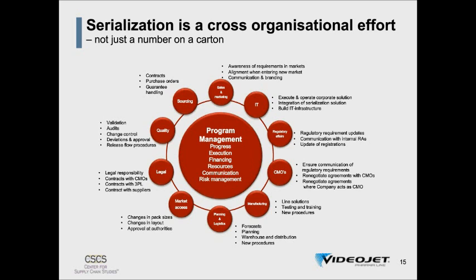Sales and marketing need to be involved in order to forecast the volume of product that needs to go to each of the individual markets that require serialization. Very importantly, also look at what new products you will be launching during the implementation phase in the key markets, and make sure that those new product launches, which are typically a critical success factor for a company, are not in any way hampered by the implementation of serialization.